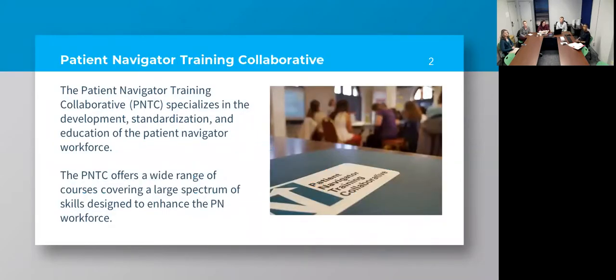So the Patient Navigator Training Collaborative has focused on training the group of staff that conduct navigation regardless of their title. Over the past 10 years, we have trained over 2,000 individuals who may be called patient navigators or community health workers, care coordinators, and every possible title in between. And we provide a range of courses to try to ensure a basic level of skills and knowledge for the navigational workforce across Colorado as well as across the United States.